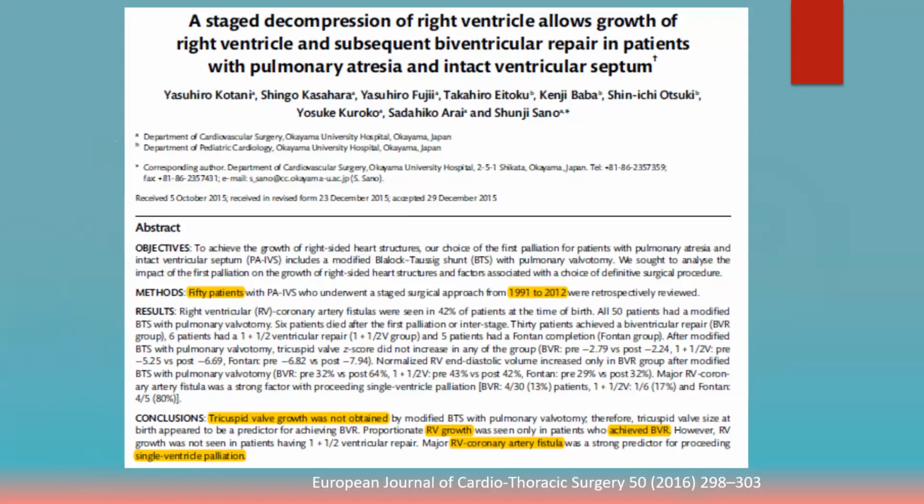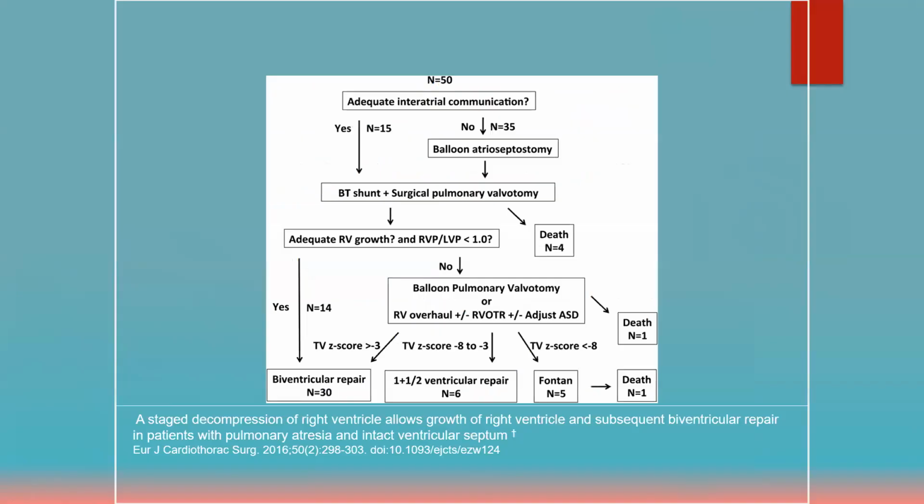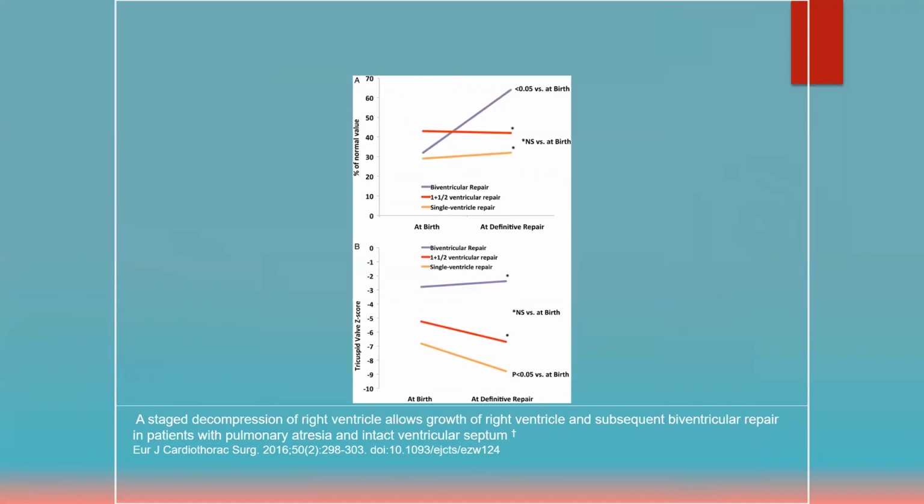Again, this is a study from Japan, from the Shinji Sano group, 50 patients. They do what we call an RV apical overhaul. I mean, they take the muscle crowding of the RV and they look for RV growth, and they found RV growth seen only in the patients who achieved biventricular repair. However, it's not seen in the patients having 1.5 ventricle repair. Major RV fistula is a strong predictor of proceeding into a single ventricle pathway. So this is another study going along the same line as we said, again showing that the RV grows if you achieve biventricular repair and not in the 1.5 ventricular repair.